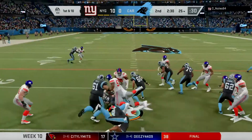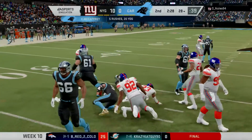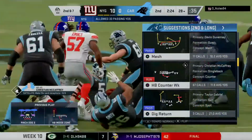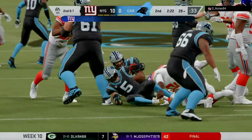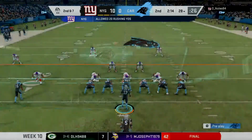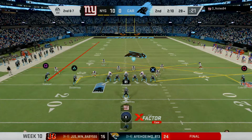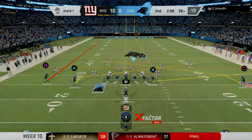The drive begins with a run by McCaffrey, and he'll be upended at the 28-yard line. Just a 3-yard gain there. Well, he hasn't made much of an impact in the running game thus far, and after that last run, not much is going to change in that area. He hasn't been able to get anything going, and really the offensive line is not helping him much.